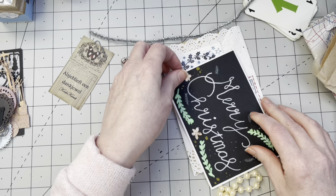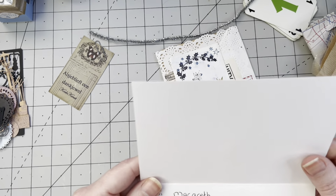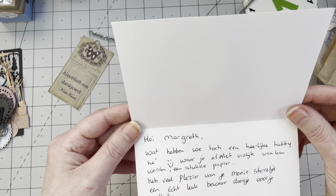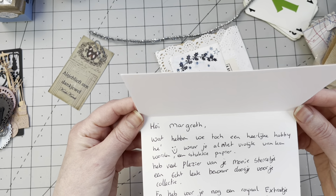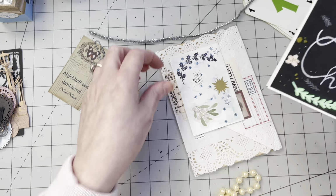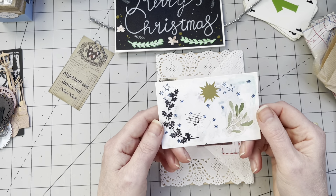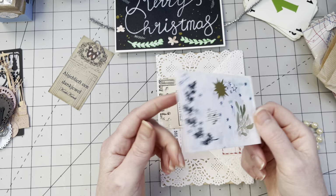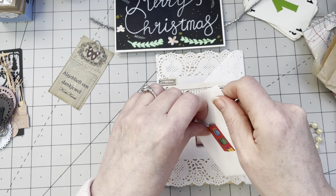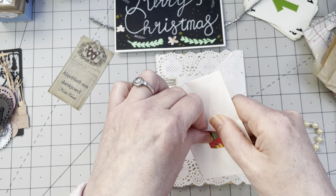It says Merry Christmas, probably a personal card. Let's just turn it around. Let's see. Yeah, she just says thank you and here are some goodies. Enjoy and have a very creative 2023. Isn't that cute? It's a little envelope with washi with presents on them, like boxes.